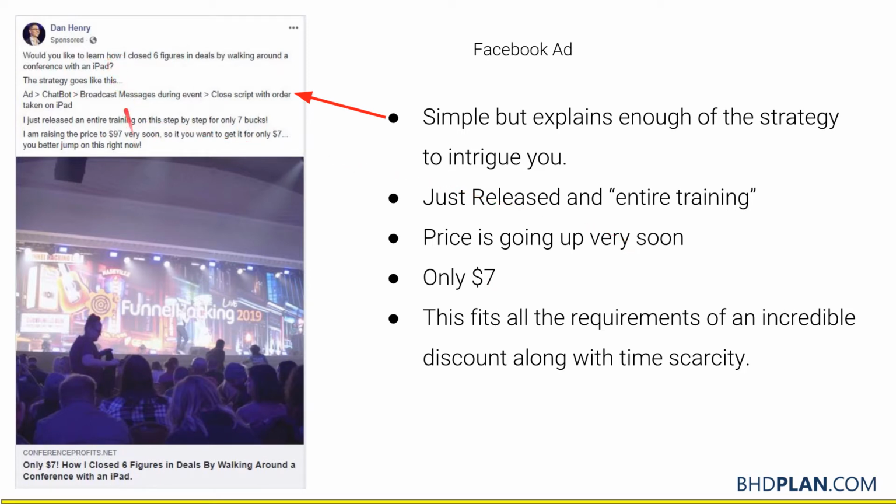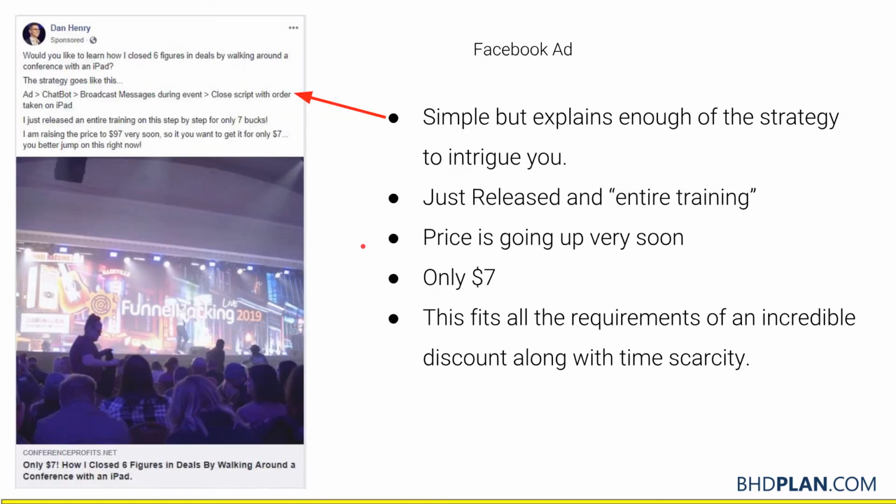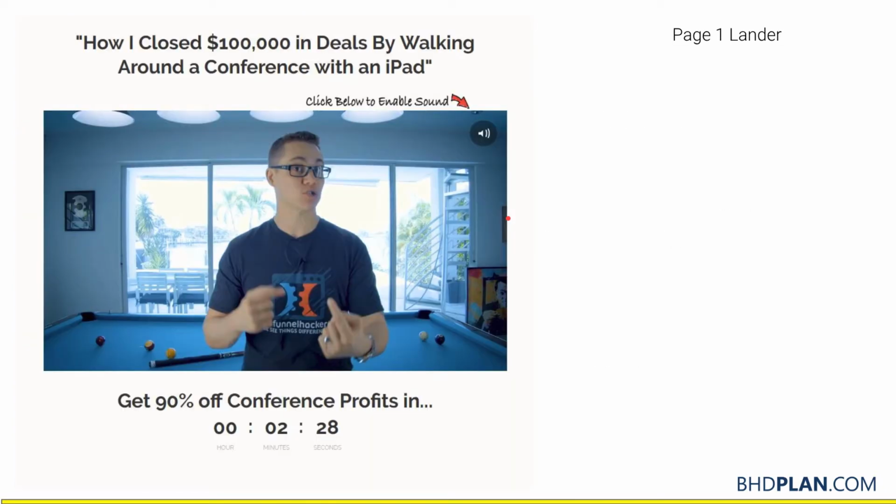Look how simple this is. Simple, straight forward. He's hitting all the points just like this. The title says what it's supposed to, and that's it. So it really just goes through everything it needs to be done, no extra fluff. And his funnel's the same way.